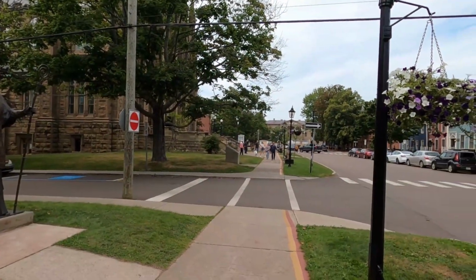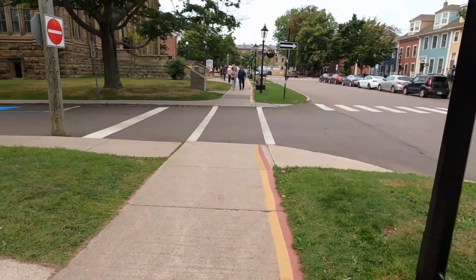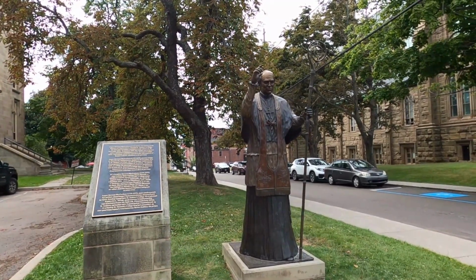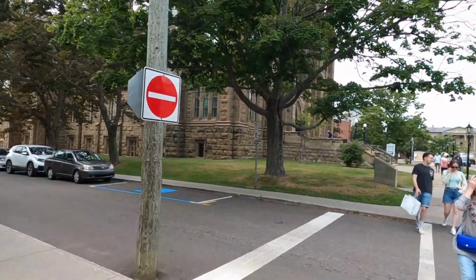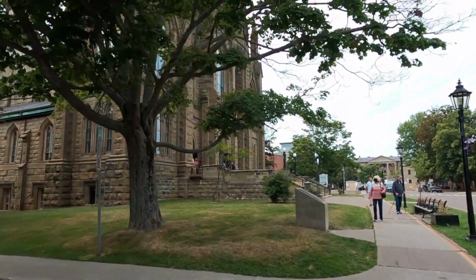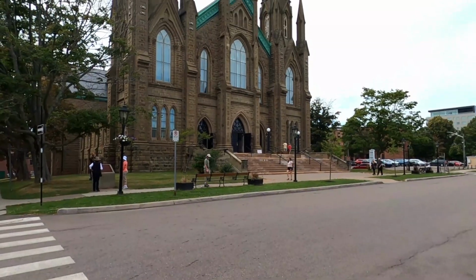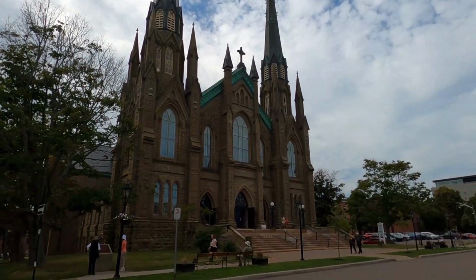All right, the tour begins on Water Street and Great George Street, and you follow this red and yellow line for the walking tour. First thing you see, I love the statue. It's of the first bishop of Charlottetown, who founded St. Andrew's College. And right across the street is the St. Dunstan's Basilica, which is a Roman Catholic church. I'll go across the street to get a better view. All right, so there's a good view of the St. Dunstan's Basilica, Roman Catholic Church.